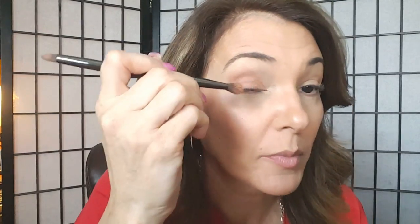Now I'm not doing the inner corner just yet because I'm going to do the white there. So I'm going to press that in and I'm going to press it up into the crease. I have kind of a little bit of a hooded eye, so this gives me a little bit more depth, and I'm going to be able to lift the eye by doing it. So I kind of press it in and let it, you know, like I said, makeup doesn't have to be perfect. If it seems a little wonky, whatever, that's okay. Let's get it on the other one. Pressing, and I'm not touching this inner corner just yet.